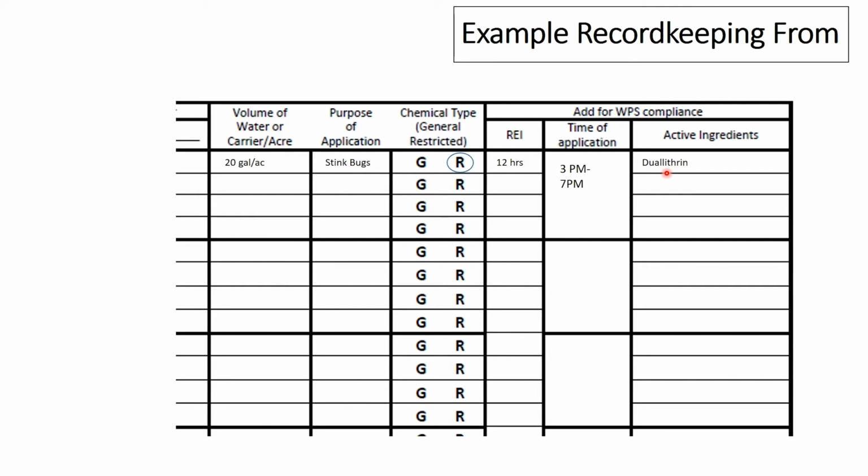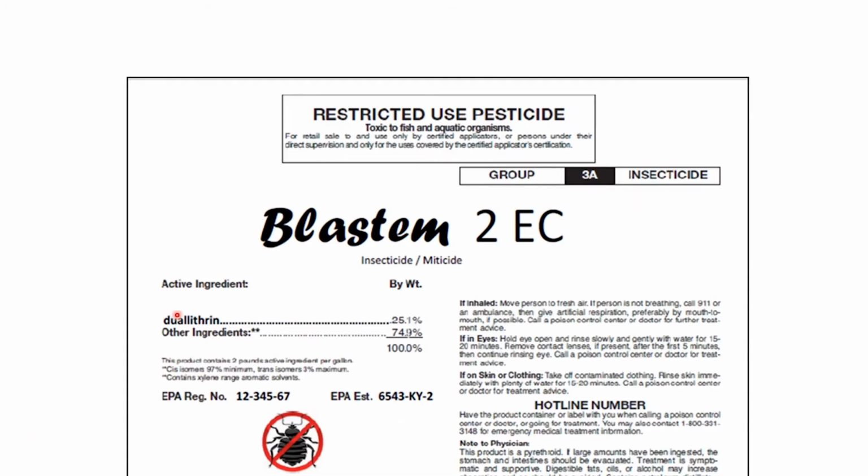Again, a lot of this stuff is made up for a product situation, but it still correlates to what we're seeing on actual labels of products that we're using. So let's take a look at the main label again, and here's where we find the active ingredient. It always lists the active ingredient, and we've got dualthrin there at 25.1%, and then other ingredients are 74.9% to come up with a total of 100% of this product.